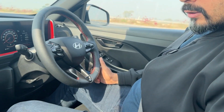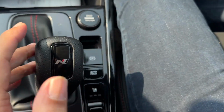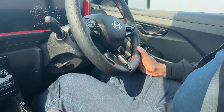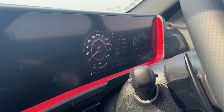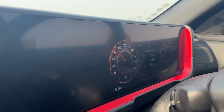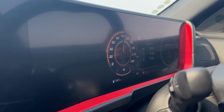All right then guys, so let's do the 0 to 100 run of the Hyundai Creta N-Line. I'm putting the car in sport mode. I'll not be using the manual gear shifts. I'll be allowing the car to change the gears all by itself. Let me turn the AC off and I'm leaving the traction control on. And let's see what this car can do for us. Build some revs. Let's go. Sounds nice, and we are through.